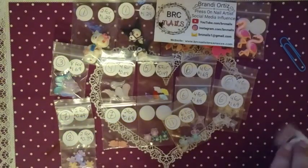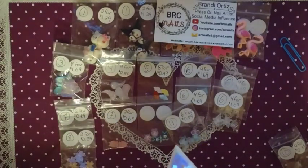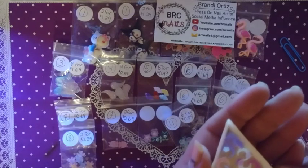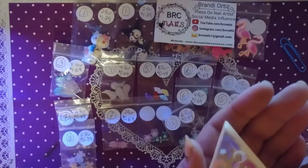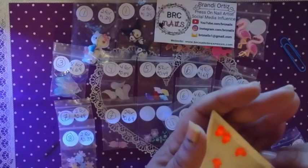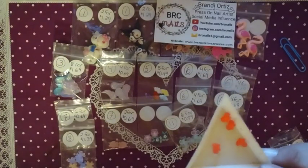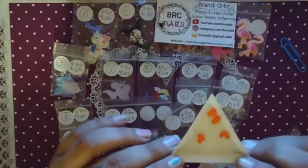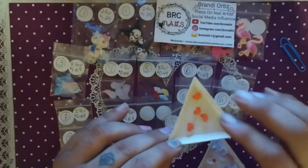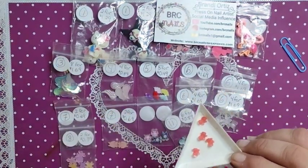Shut the lights off so we get our full effect. Here are the crescent moons, as well as, oh, look at the butterflies glow. Look at that. Shut my lamp off. Look at how well those are. Look at how they darken up. All those are so sweet.